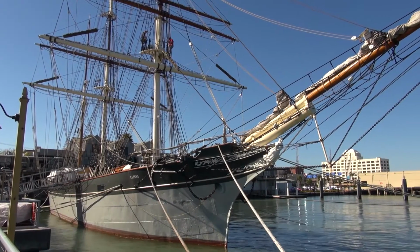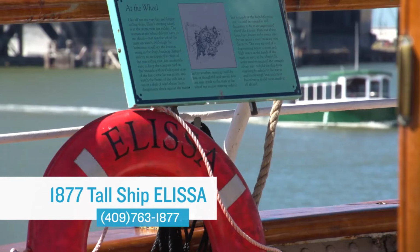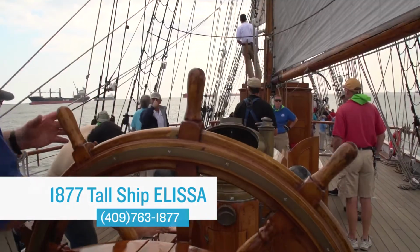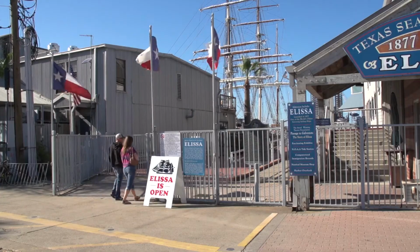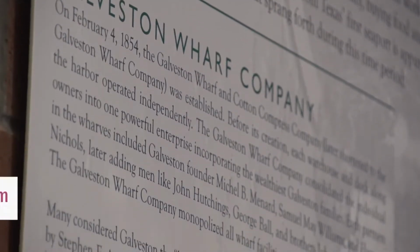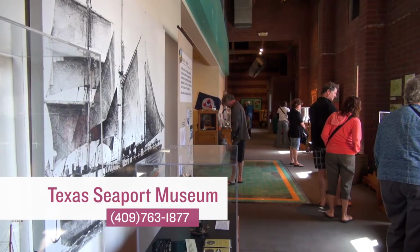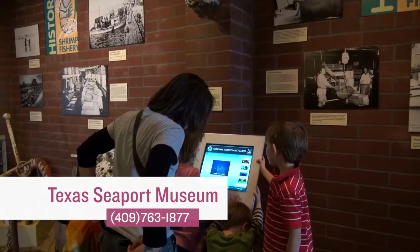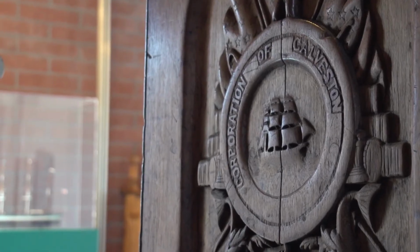The 1877 tall ship ELISA is a must-see. Explore the decks of this floating National Historic Landmark. Walk ELISA's decks and imagine the days when daring sailors challenged the world's oceans. The ELISA is docked at the Texas Seaport Museum, which tells the story of a rich legacy of seaborne commerce and immigration. Visitors may look for ancestors on its computer database containing the names of more than 133,000 immigrants who entered the United States through Galveston.